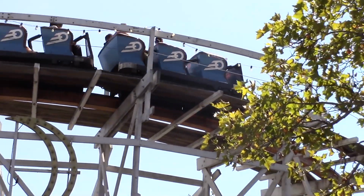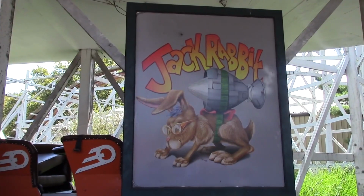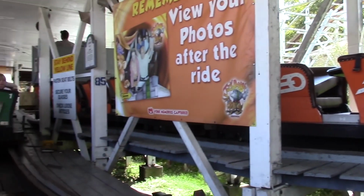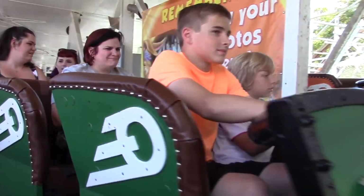Jackrabbit is a wooden roller coaster located at Kennywood in West Mifflin, Pennsylvania. And this ride is 100 years old. Yes, this roller coaster has been operating for 100 years. And it is an amazing ride, and it's also really smooth.